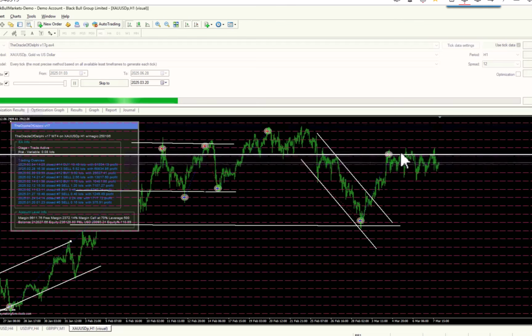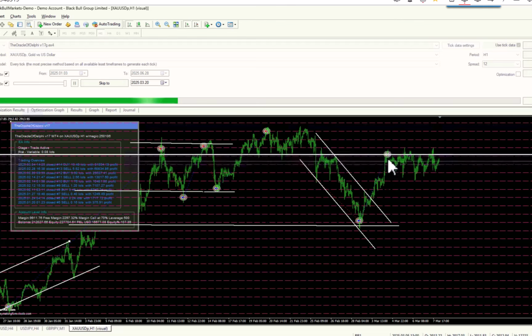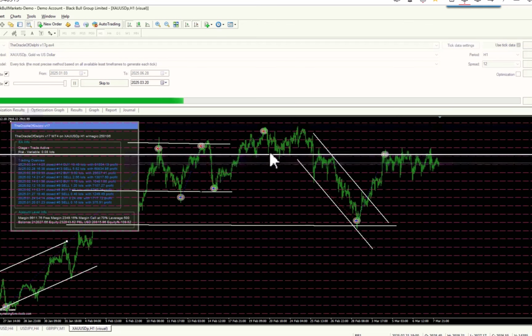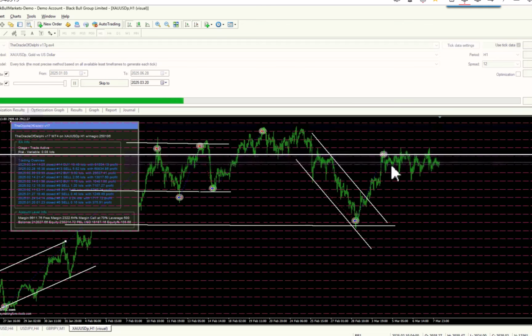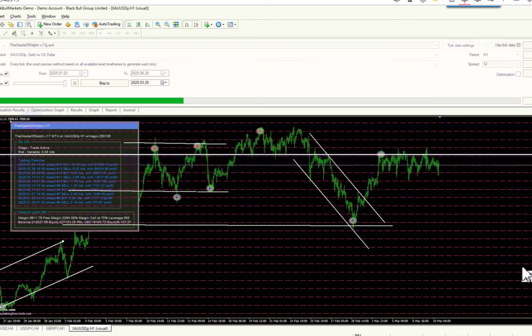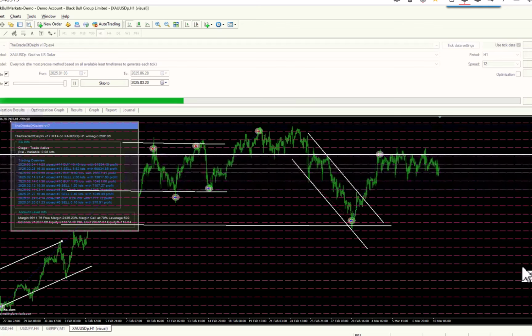That really looks like a strong support and resistance line. Look how many times it's been tested from both sides, from the top end and from the bottom end. It's been tested. So this is clearly a very strong support and resistance line. It's quite a dangerous sell, that, I think.